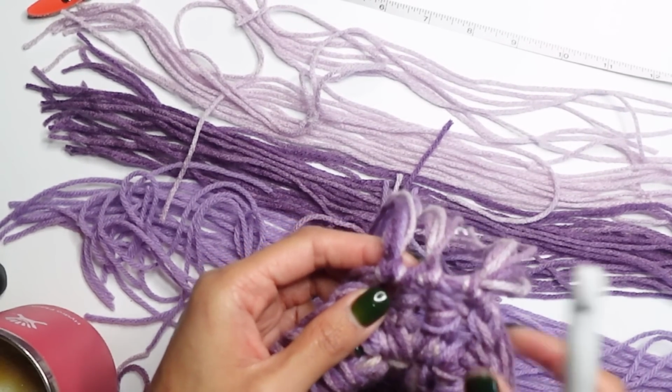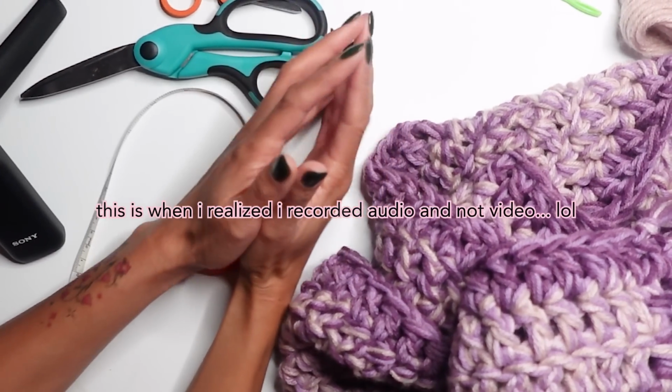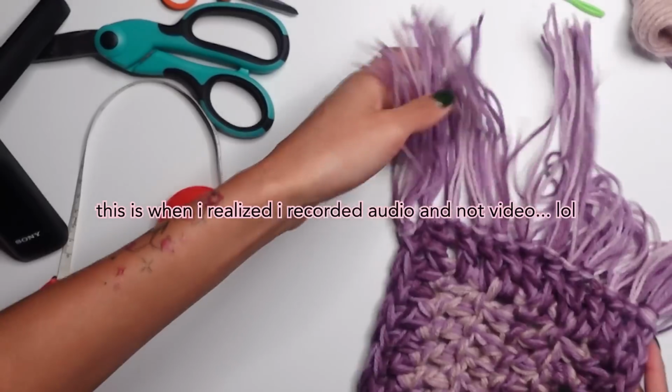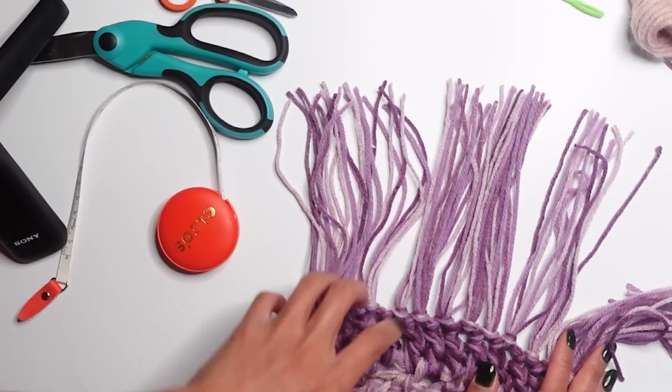So here you go. That's the front side of the knot. You see what I'm saying? Like, geez, what is wrong with me? Okay, I'm going to reenact what I just did, and then I'm going to put the actual audio on for you. I can't believe I just did it.